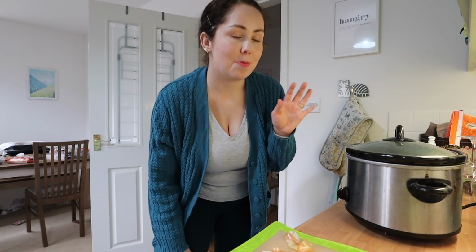And then it takes ages to get back up to that heat. So do not open this for 2 hours now. It's going to be absolutely fine. We'll leave that. I'm going to tidy up, and then later on we'll put in the pasta and the rest of the stuff.